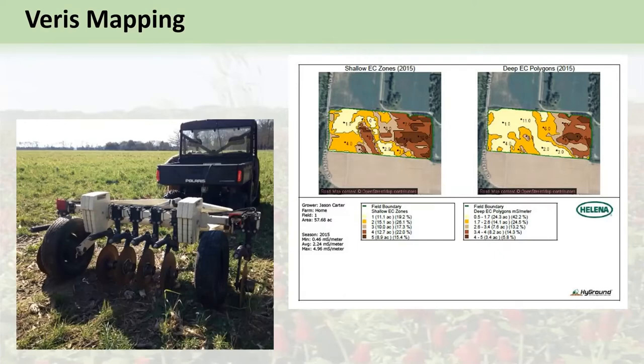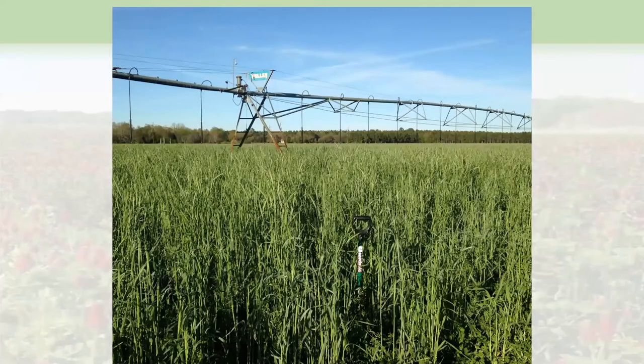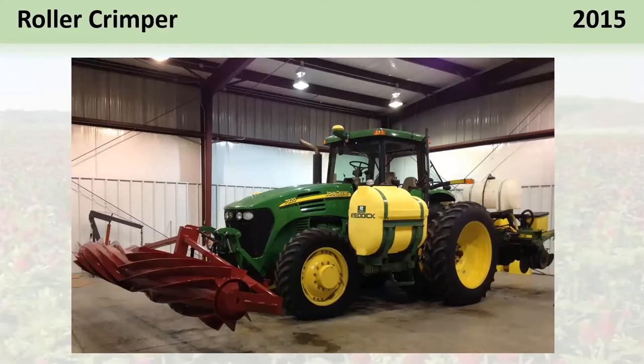I have some irrigated land, and this picture just shows you the rye and how tall it is. You can't even see the tires on the irrigation. That was my success for the no-till.